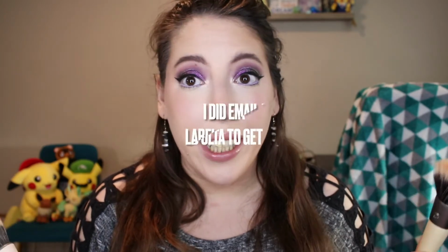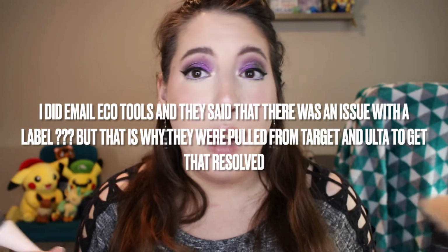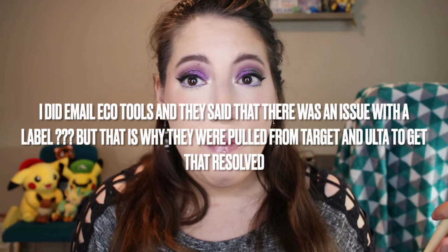And the only Eco Tools products available on their website are their Jade Roller, their brush shampoo, and a couple other things. Because you can't buy anything from the EcoTools website, they do say you can buy their products elsewhere, so they provide the links. And for Target and Ulta, they're not there. I even went to a Target that I know has sold EcoTools. It's the same thing. So I have no idea what's going on with this brand. A little bit of a bummer. I meant to include them in my favorites video, but I didn't, so my bad.